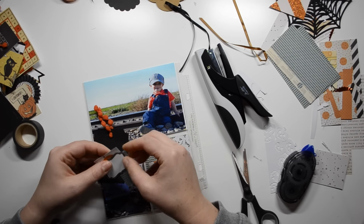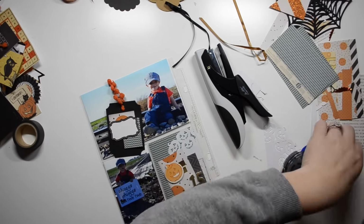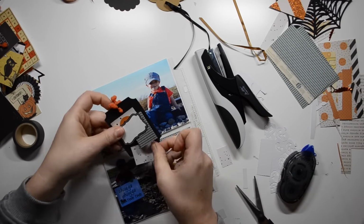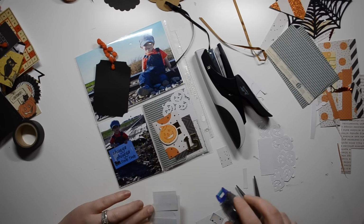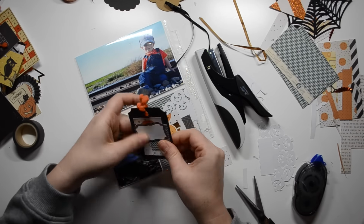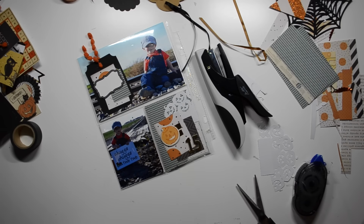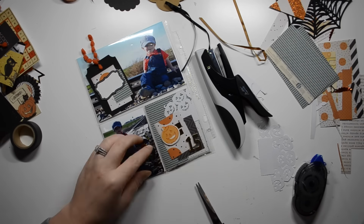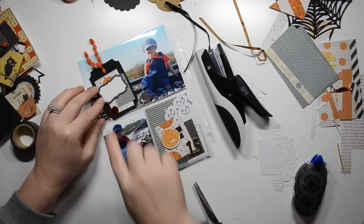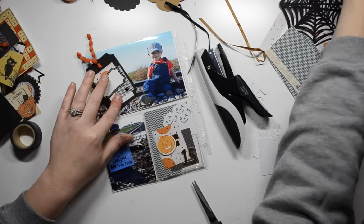So I just layer that with some of the scraps that I used on the opposite page, and I used 3 different papers and just kind of group those together, and that gives me room to do a little bit of journaling. So I just kind of journaled that on earlier on the weekend. We did a little photo shoot on the train tracks because he is obsessed with trains.